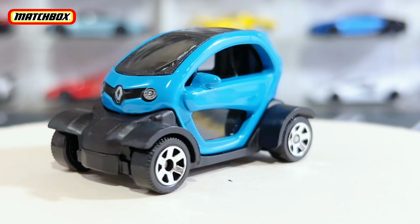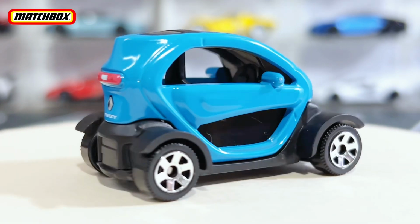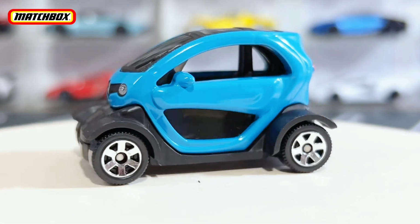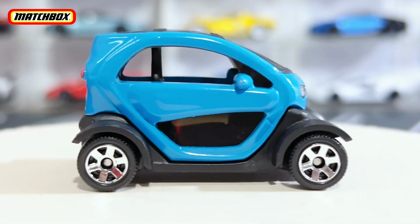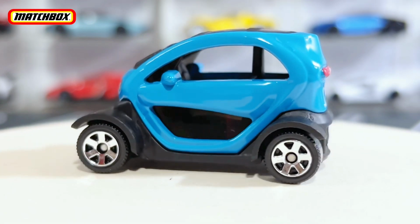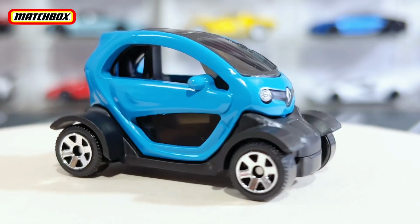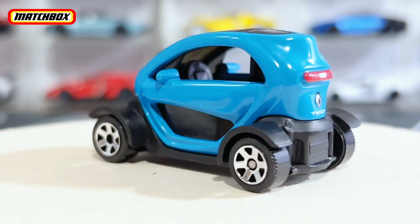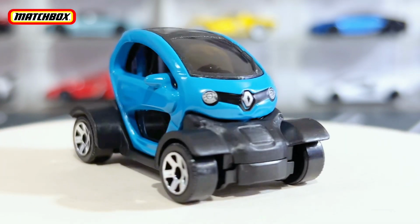Just it looks funny, to be honest. I'm not sure whether any diecast brand has ever done a Twizy before in their life, other than Matchbox. I'm not sure, but still, it is a quite weird choice. But still, I do quite like it. As well, it's quite unique, and even though it's not a fantasy casting or anything, it's still a Renault, which is quite crazy. And let's take a look actually at the details of the car.